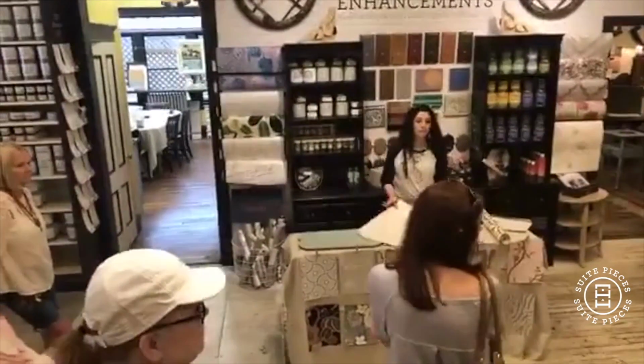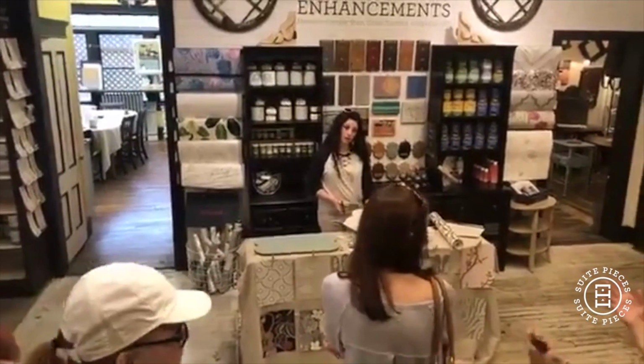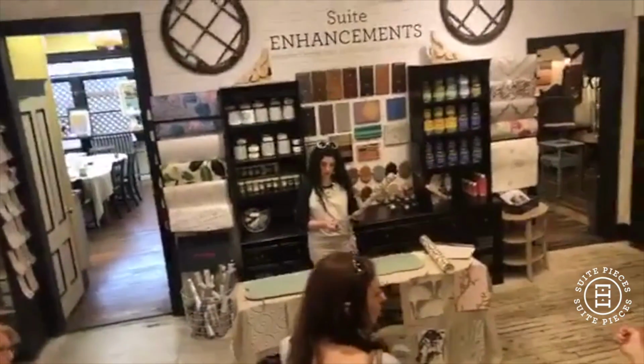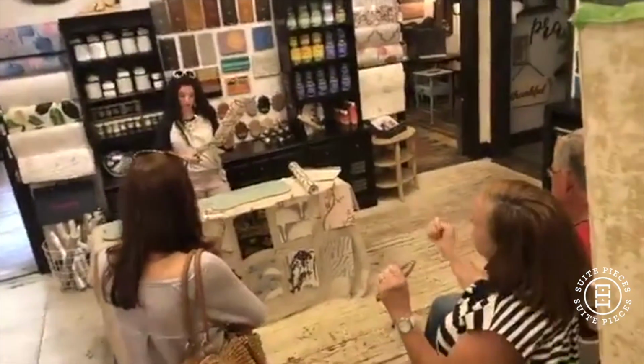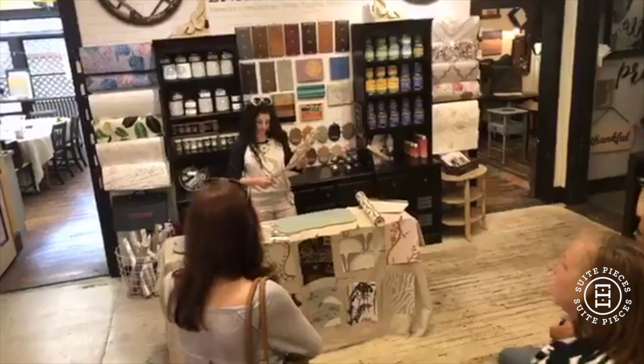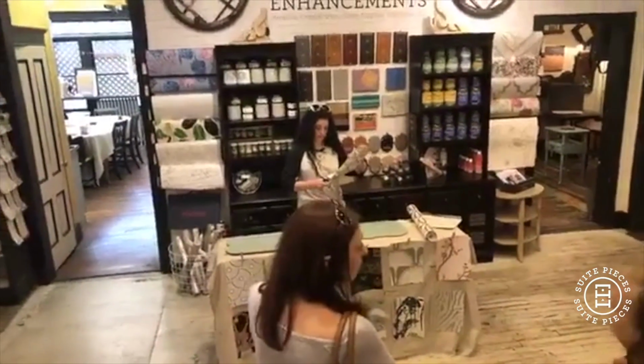Is there a secret if you're using it on a big cabinet, let's say the back of a big cabinet? So you have a big space. Is there any secret to the way you peel it? Do you peel the whole back off at once? Do you peel part of it off and work down or up?